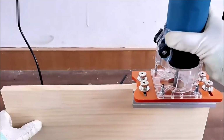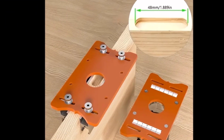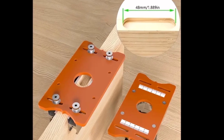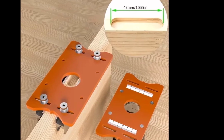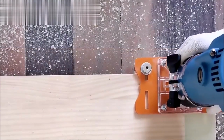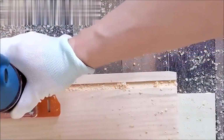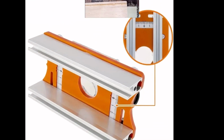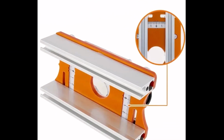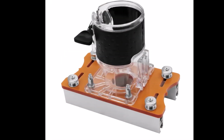The design of the plate promotes excellent stability, minimizing vibration during operation, which leads to cleaner and more accurate results. The precision machining ensures compatibility with various router models, making it a versatile addition to any workshop. Whether you're a professional woodworker or a DIY enthusiast, this 2-in-1 router table insert plate can significantly enhance your projects, giving you the confidence and stability to tackle any job with ease.